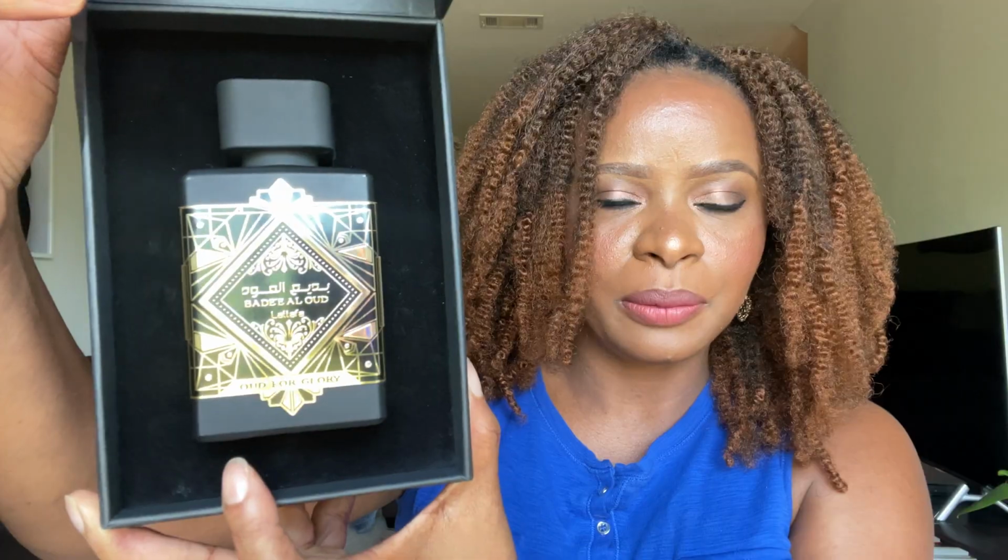The next one we'll be talking about is Oud for Glory by Lattafa or Bade'e Al Oud. Don't quote me on that. This one is packaged in a very luxurious case. Look at how pretty that is, y'all. The attention to detail on Oud for Glory. It's adorned in gold. The bottle itself is so heavy, I cannot.